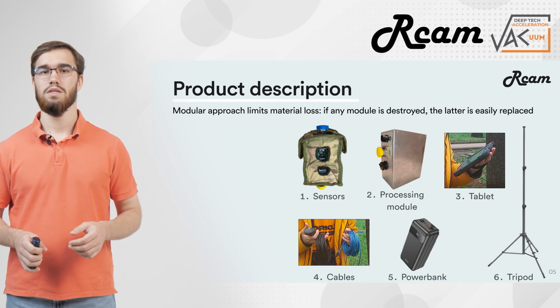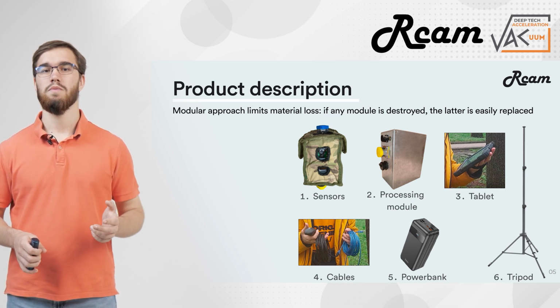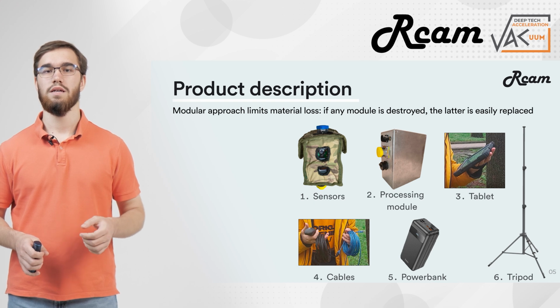This is how the system components look. The system is powered autonomously from a power bank or solar station. Modules are connected with cables that ensure electronic warfare protection and are also hard to detect as they don't emit radio waves.